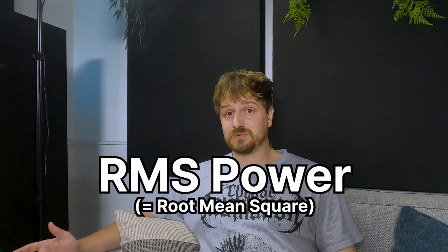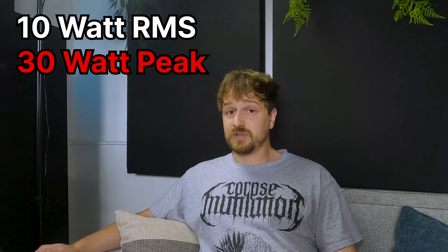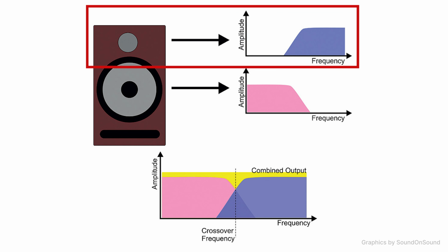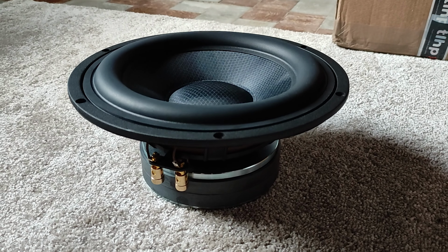And keep in mind that 10 watts is the RMS power of these tweeters, which is the value that the tweeter can continuously output without getting damaged. It can also handle brief peaks up to 30 watts without a problem. Manufacturers will often mention the peak value instead of the RMS value to make their product sound better than it is. Also, keep in mind, tweeters only handle the high frequencies, which don't require as much power as bass frequencies. It's the woofers that usually get the lion's share of your amp's power.